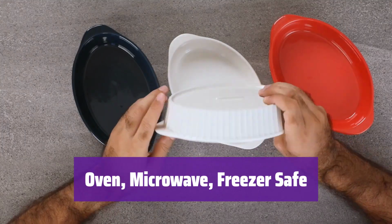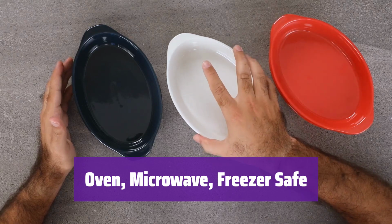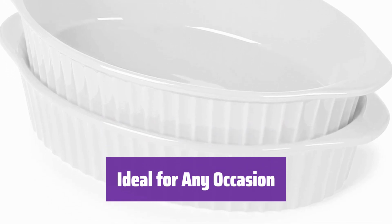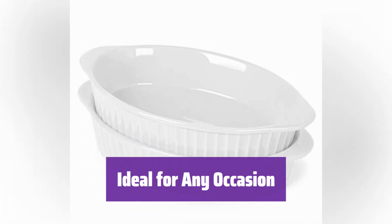These versatile dishes can go straight from the freezer to the oven or microwave. Cleaning up is also a breeze as they are dishwasher safe, simplifying your kitchen routine. Looking for a thoughtful housewarming gift? This classic porcelain bakeware is not only great for family use but also perfect for cafes, restaurants, and parties.